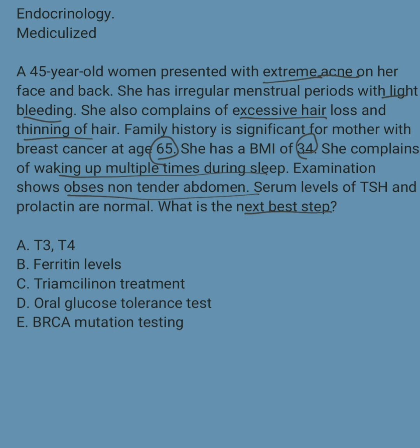So from this question, if you see, there's a lot going on. There is excessive acne. The BMI is high, so the patient is obese. The patient has excessive hair loss. So acne and hair loss could be excessive testosterone or excessive androgens in a female. Also, a female can have male patterned hair loss if you have excessive testosterone, and then we also have irregular menstrual periods. So so far it looks like a case of polycystic ovarian disease.